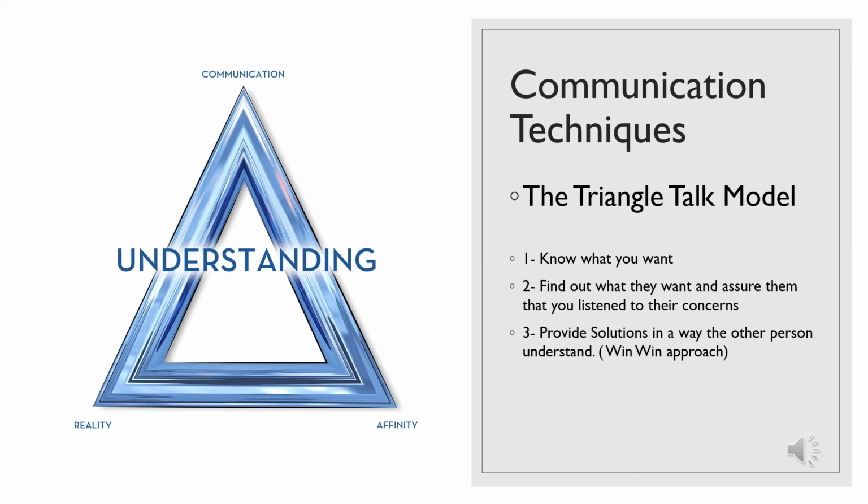The second step of the model is to find out what the other person wants. So if I am the one having a conflict, let's say with a member of the team, I need to find out what that other person, that team member, wants. And I need to make sure that I assure that team member that we listen to his or her concern. And this is the most difficult step in the process because there is a lot of emotions involved. So as a case manager, I need to practice active listening, and I need to be able to use the right words to make sure that the other person understands that I am listening to their concerns, and that I am just not necessarily agreeing to their point of view, but also empathizing with them.